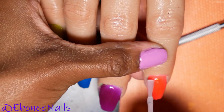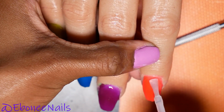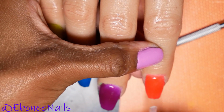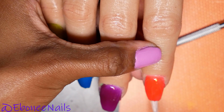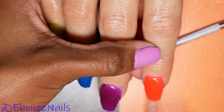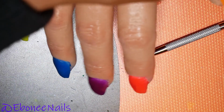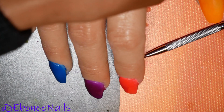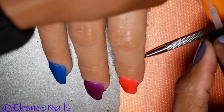I don't like that one. That one's really popping out. The monster coral, I think that's what it is. It's so pretty. There goes the orange nail. It's kind of hard to see because it blends in with the table.